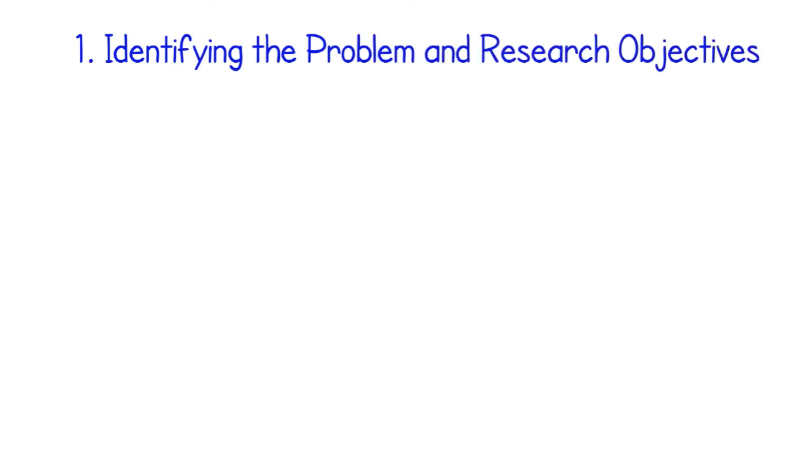Marketing research begins with identifying the marketing problem. The marketing manager and the researcher should work closely together to define the marketing problem and the research objectives. Sometimes this can be hard because of the difficulty to point out what the real marketing problem is.